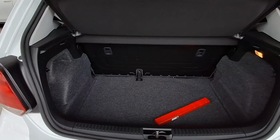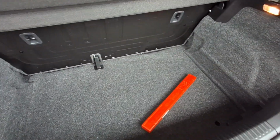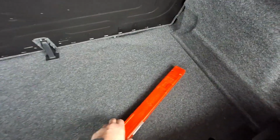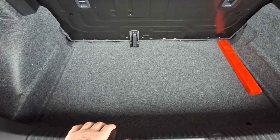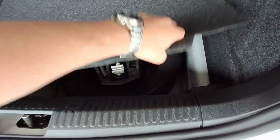Pop it open and check the boot space, guys. I mean, for a small hatch family car, it is absolutely stunning. It's not just a city commuter, it is basically built as a city commuter, but these cars are so solid. You can really take it everywhere. You can take it on your holiday, drive it from Cape Town to Durban with no issues at all. Very strong and very reliable engines, and obviously very cheap to maintain as well.